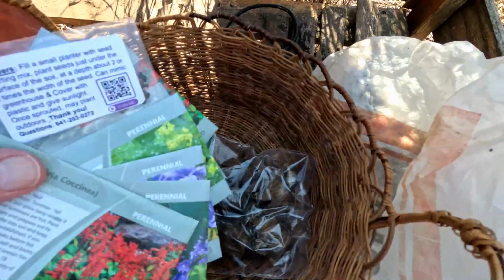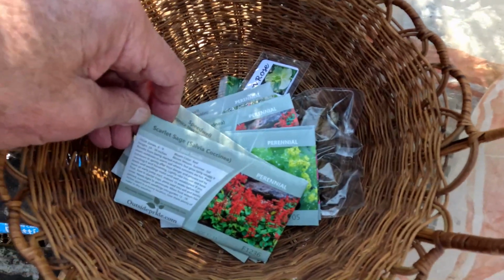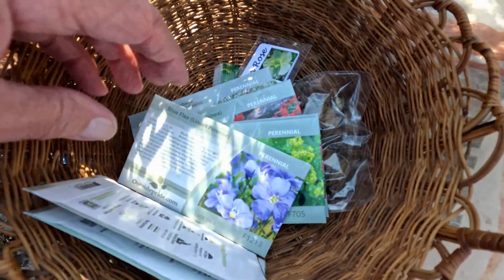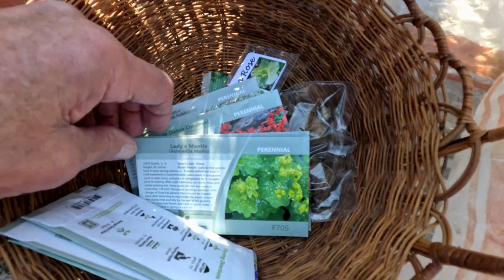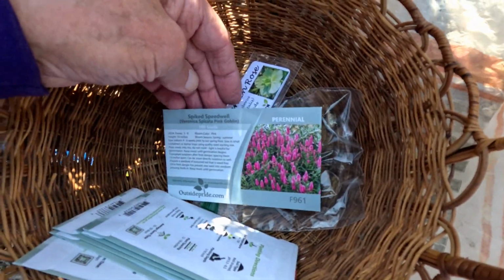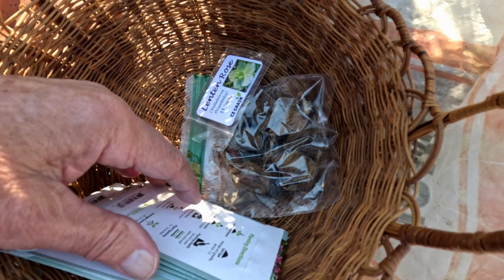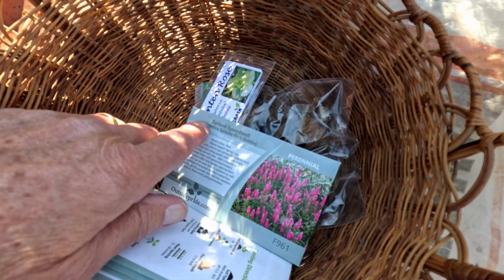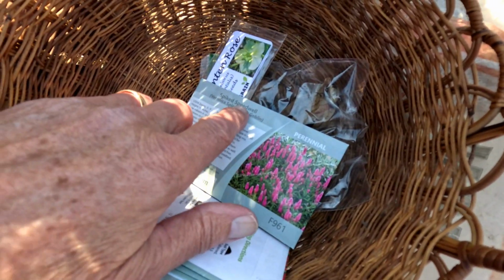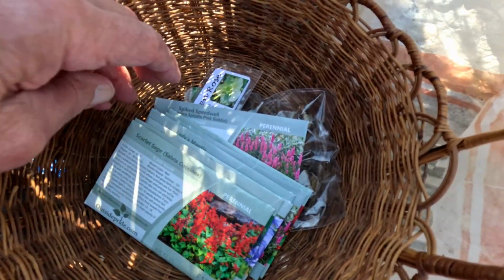And here are some seeds I got on Amazon that are outside fried. It's salvia, veronica, blue flax, baby tomato, sweet bell, more salvia, and more veronica. It says spiked speedwell for veronica. Originally, veronica was named after one of the pilgrims' ships, which was the Speedwell. That's where that name comes from.